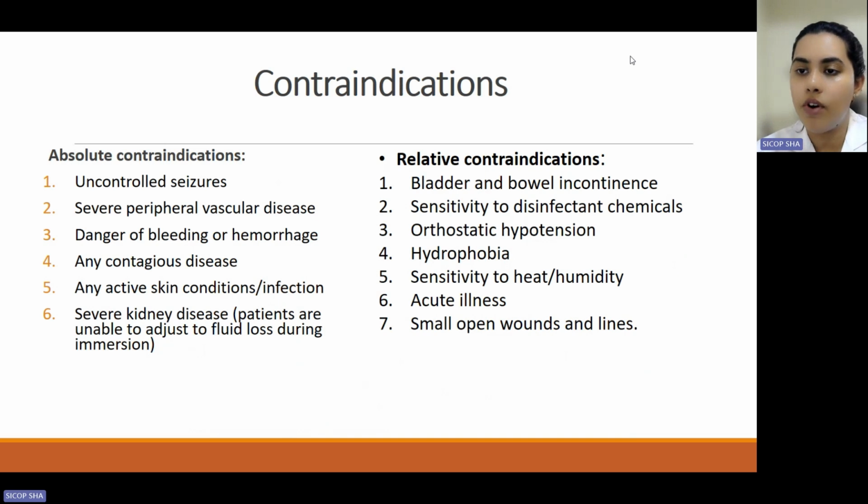We also need to know some contraindications related to aquatic therapy. So the absolute contraindications, in cases where you will not give aquatic therapy at all, will be uncontrolled seizures. So uncontrolled seizures is where you have to avoid aquatic therapy. The second one is severe peripheral vascular disease. Even this condition will be avoided. If there's some danger of bleeding or hemorrhage, we will avoid taking the person in water.